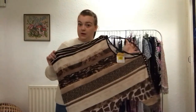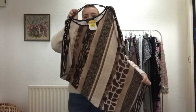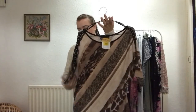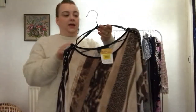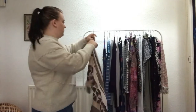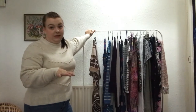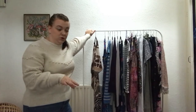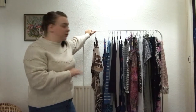This is the first item that I bought. This is a Frank Lyman asymmetrical top. Can you see that? It's got these beautiful different prints down it. I think it's really, really nice. It's also got little studs down the sleeves. It's really pretty. And that was £3.50 for that one. I'm not sure what I'm going to sell that one for yet, because I've only just got used to selling that brand. I picked it up last week, and the first thing that I picked up hasn't sold yet, so I'm not sure what kind of price I'm going to go for. Maybe 20, 25? Not sure.